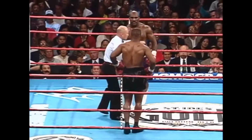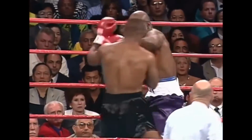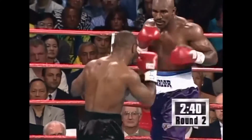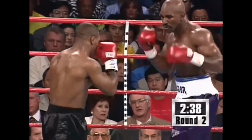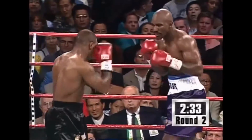Yeah, and he looks much more confident in the way he punches. He almost has the confidence, I'm going to hit this guy when I want to, and it's going to hurt him. I wonder what that did to Tyson's confidence. Holyfield picking up where he left off with the crowd behind him, at his best in combination.